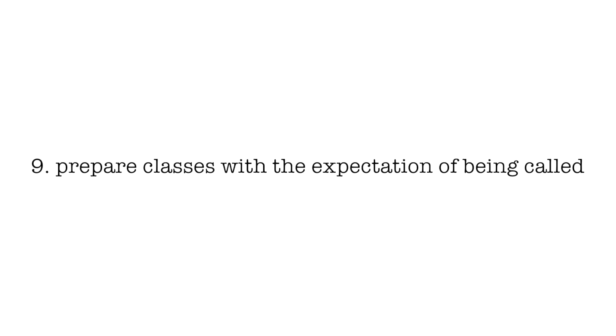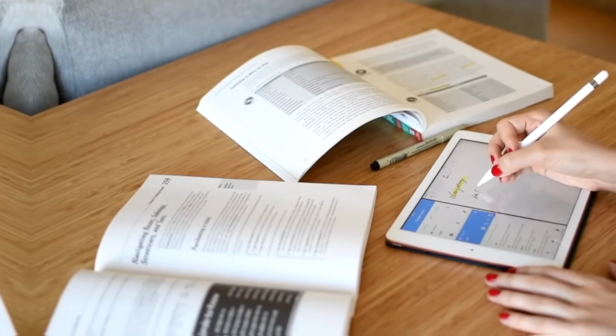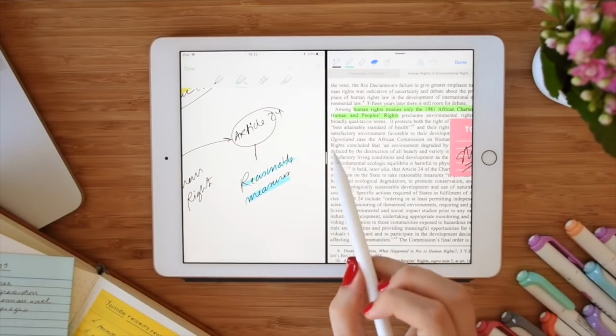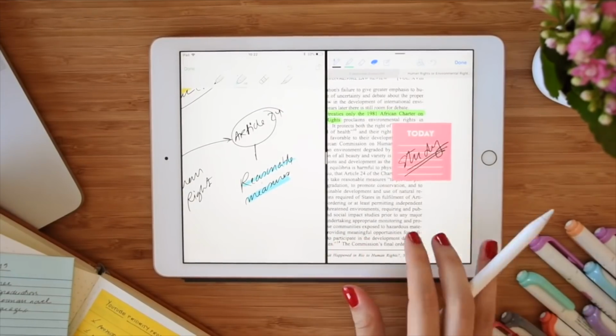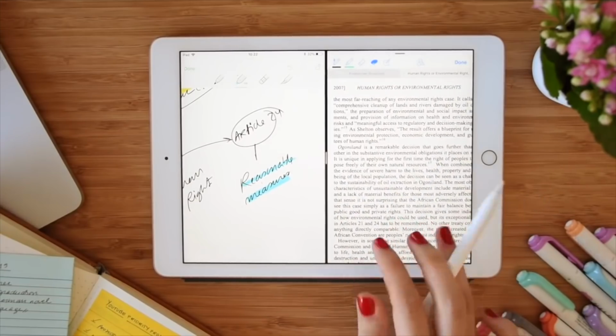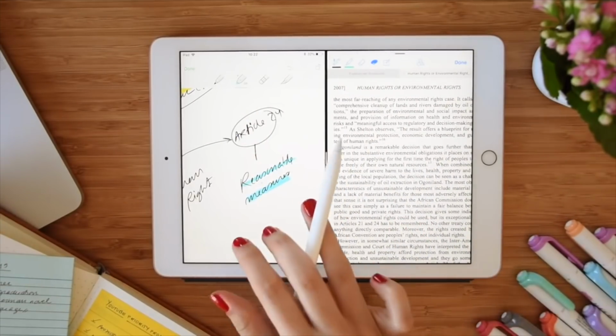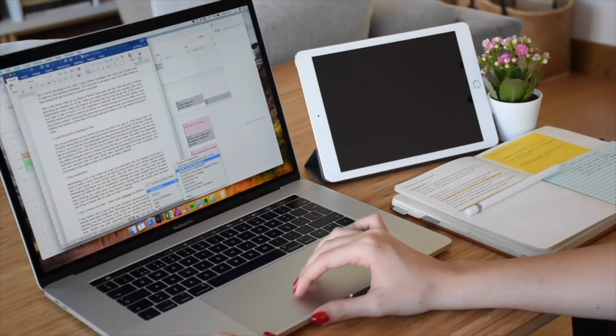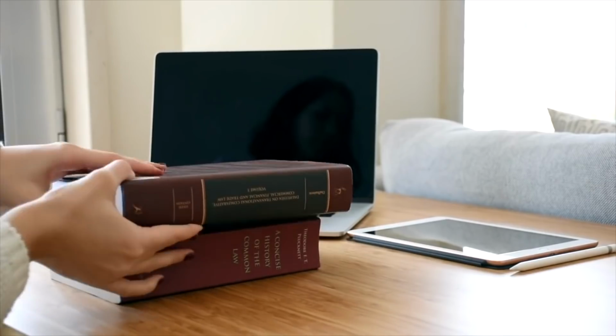Prepare classes with the expectation of being called. Preparing your classes believing you are going to participate is a great way to make sure you're not forgetting any of the essentials and delve well into the topic that is being lectured. I tried to do this as much as possible back in law school, and those were definitely the classes where I had the best results in my final exams. The amount of active preparation throughout the semester ensures that all of the material is consolidated by the end of your term.